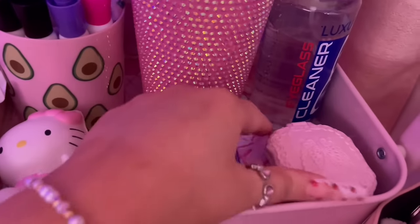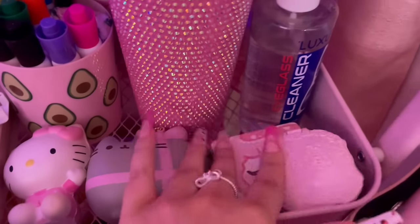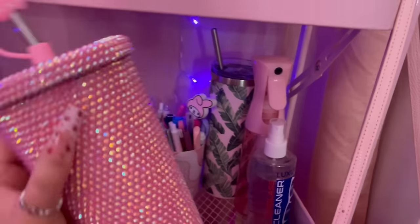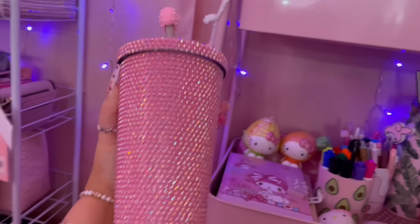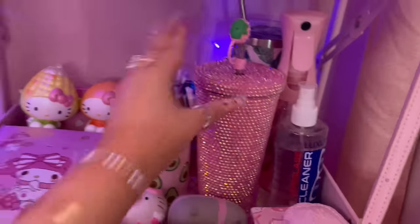And then I have some of my mirrors right here just to put them in my purse, glasses cleaner, spray bottle, and then I just keep two of my favorite tumblers. This one is my favorite, it's super cute, so I just keep it right here.